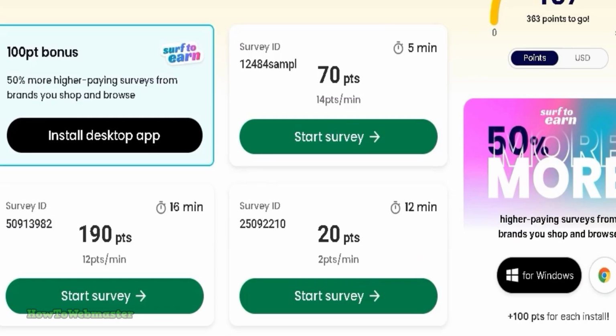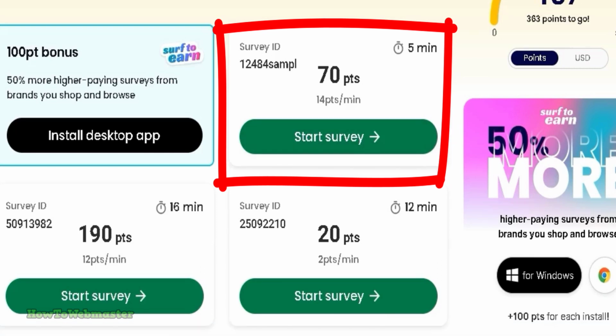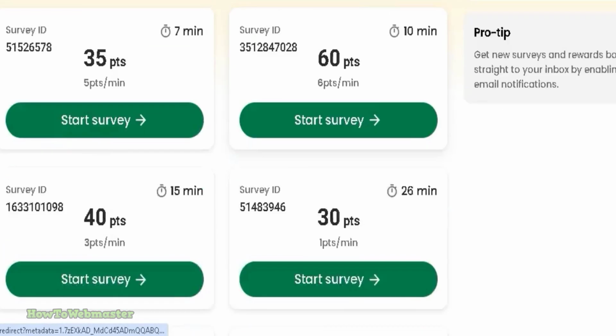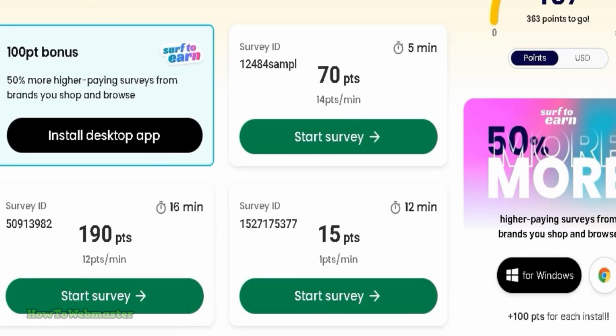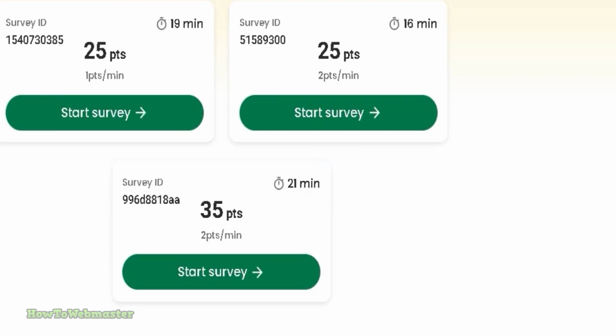And as you can see here, there are new surveys now, 14 points a minute for a 5-minute survey. This is pretty good right here, and the points get added almost right away. And again, it's constantly refreshed with more and different surveys. So that's how it works. Survey Junkie is one of the easiest get-paid-for-surveys websites right now, and they do have quite a bit of surveys for you to earn money with.